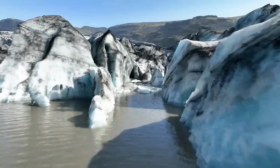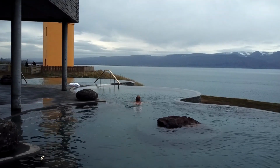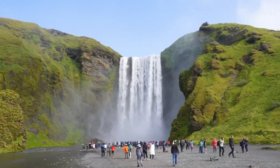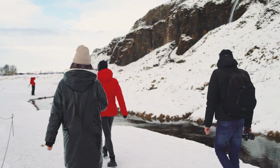So whether you're exploring glaciers, chasing waterfalls, or relaxing in geothermal pools, Iceland's unique charm is really worth every penny. So plan wisely, save diligently, and make your dream Icelandic adventure a reality.